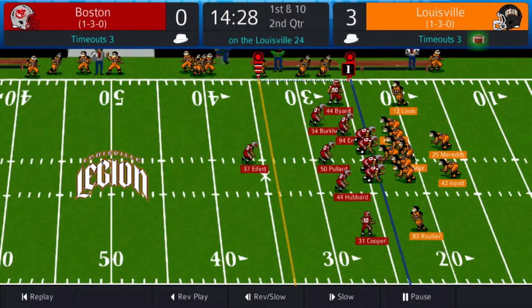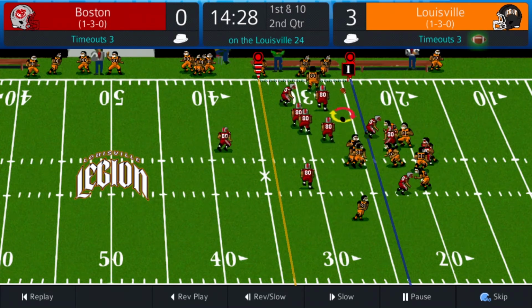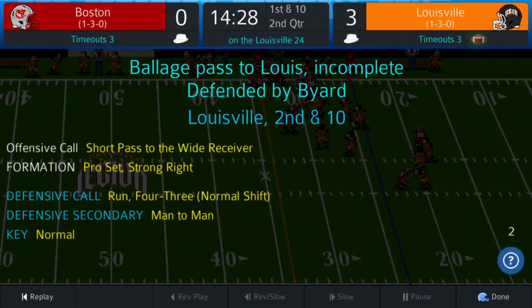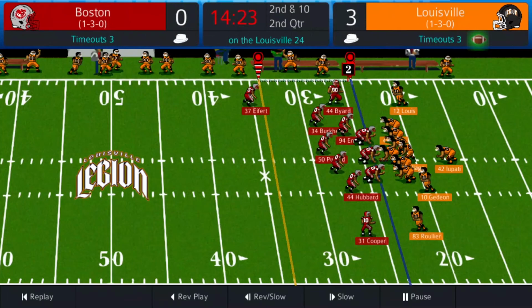Connor Lawrence going down with a hamstring injury. It's going to be out for a few plays. Balaj getting some pressure. 2nd down. Ends up overthrowing Lewis. 2nd and 10 after the incomplete pass.